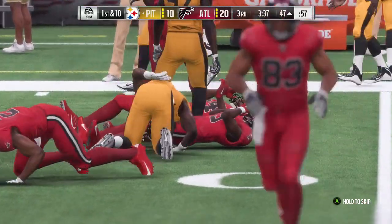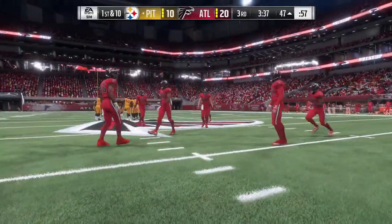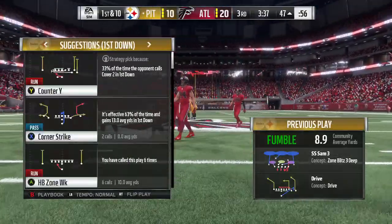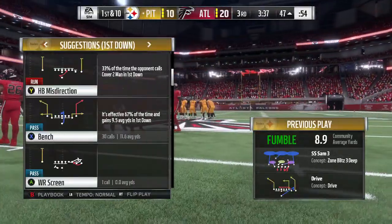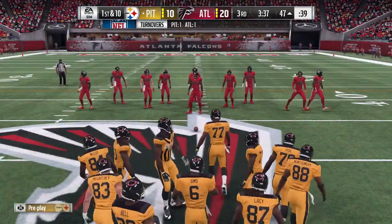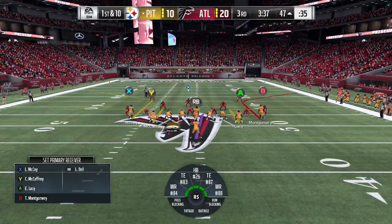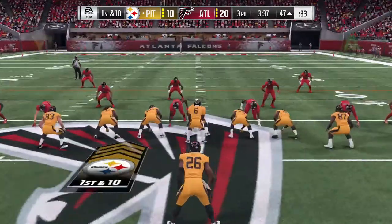Now it appears we have a Steeler here slow to get up. While the trainers take a look, we'll step aside. And Pittsburgh getting set to take the field. It's a quick turnaround for them after the turnover, but the way they moved it on their last drive, they're probably eager to get right back at it.